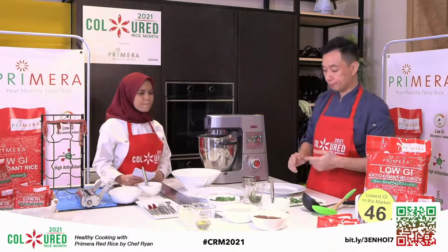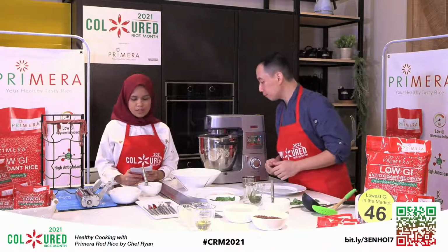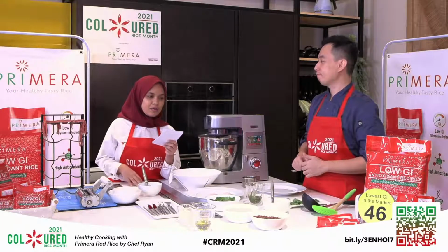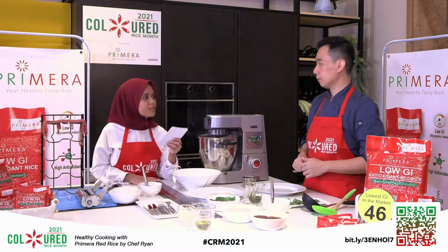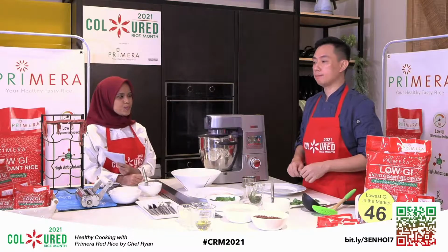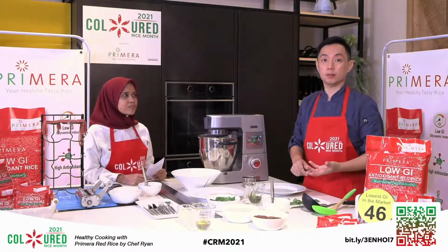Looks good. So good news to all diabetes patients out there and those who are diagnosed with pre-diabetes too. You can now still enjoy eating rice, using the Primera red rice, because it has been scientifically proven to be safe for diabetes patients with slight portion control. That's true. I think it is very suitable for diabetic or diabetic-prone patients.